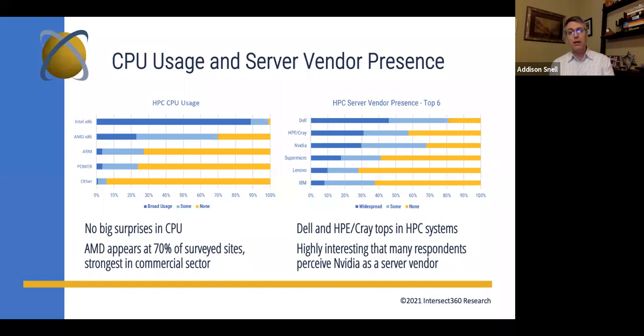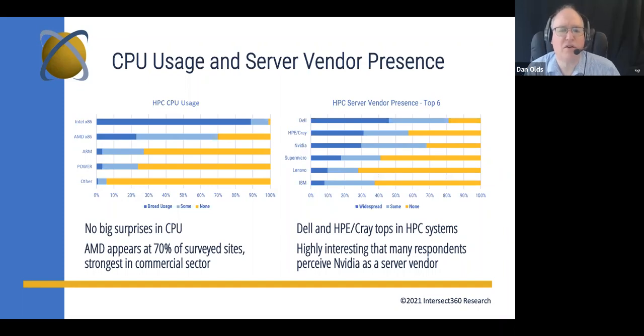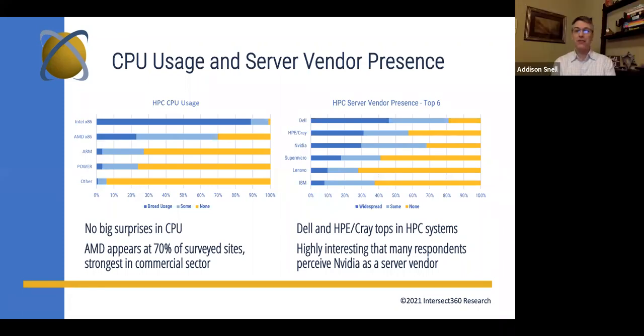Going back to the comments on the CPU usage, you mentioned that AMD was doing better in the commercial sector. That's true. And that's also true of ARM. It's interesting. You tend to think of the academic market as being the one that wants to test a lot of new technologies very quickly. Here, it's the commercial markets where we're seeing them really spreading out to test a lot of different types of processing elements. That's AMD and ARM kind of on the way up and Power kind of on the way down right now. Agreed. Yes.